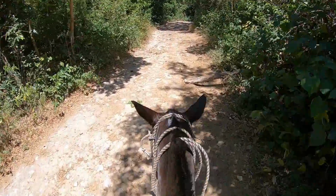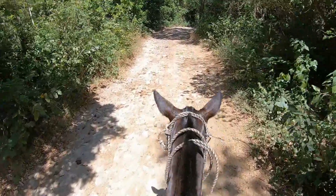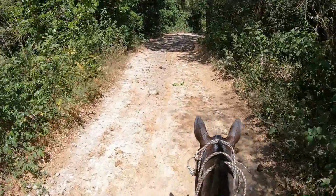There's an iguana on the track. There's an iguana right here on the road.